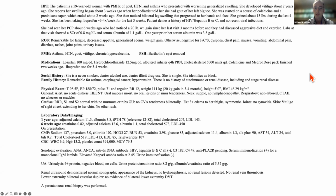Of note, she saw her PCP about 6 weeks prior to this, who noticed a 20-pound weight gain over 3 months' time. At that visit, her creatinine was normal at 0.8, and her serum albumin was 1.1, but all that was discussed was aggressive diet and exercise for weight loss. And 1 year prior to this, her serum albumin was 3.8 grams per deciliter.